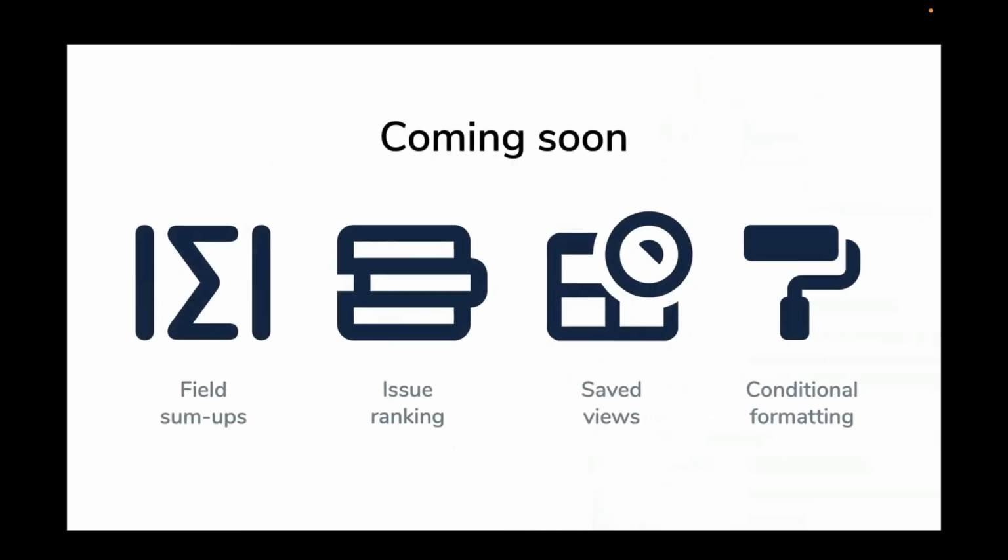What's coming soon is field sum ups. Those will be shown in the grouping caption rows that you've seen, issue ranking, and saved views, so all these view preferences you can save as something that you can share with teammates, and conditional formatting. So things like colors for rows or cells, and symbols to mask values, or data bars for percentages or number values and that sort of thing.